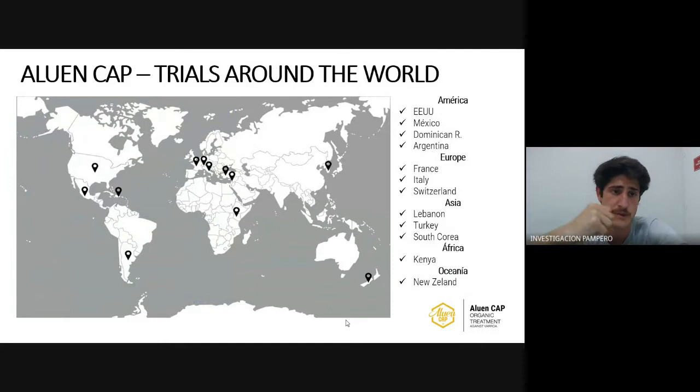We have been developing Aluen Cap since 2010, and we are in constant research to continue improving and innovating to achieve the most effective and easy way to apply it for beekeepers. Aluen has been in the Argentine market since 2016, and today it is sold in several Latin American countries like Chile, Uruguay, Peru, Bolivia, Dominican Republic, and Saint Lucia.